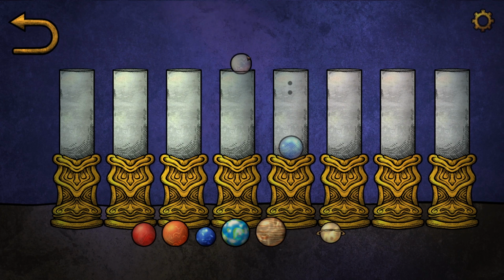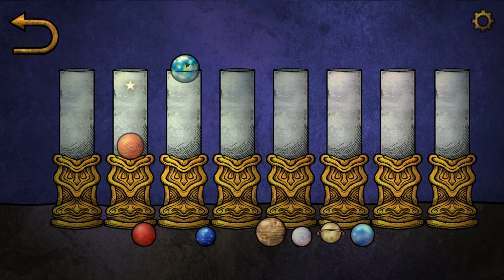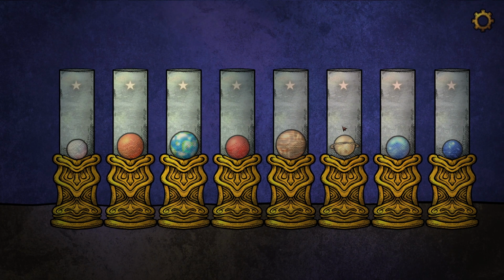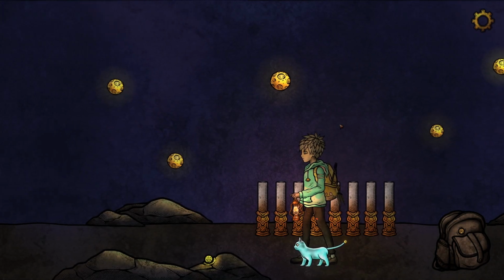Okay. And then the third is the earth ball. The little blue ball is at the end. Okay. And fourth is the red ball. Fifth is this one. Seventh is the big blue. And then this one is this one. And then this one is this one. Okay. We got there. We did it.